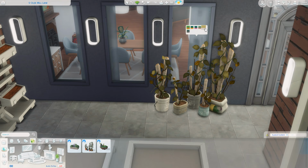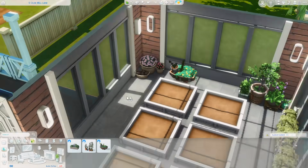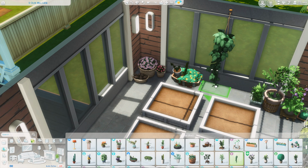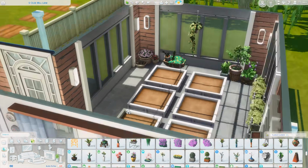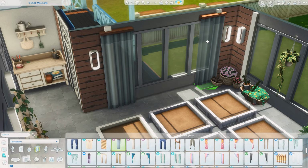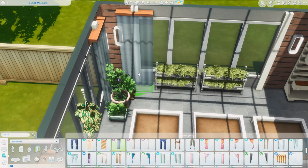And I feel like you have enough planters on the ground that you didn't really need the vertical ones. It was totally okay. And of course, I put a lot of decorative plants in here as well to make the space look a little bit more lively. And I just love the plants that are in The Sims 4. So if I can use more of them, I'm going to do that. So that is pretty much it for this room.